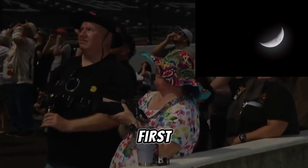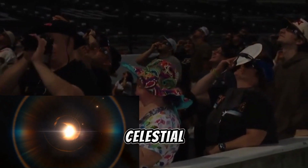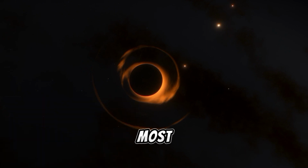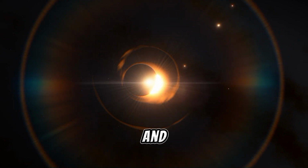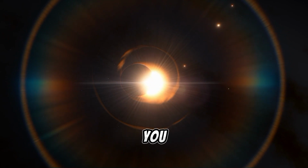First things first, what exactly is an eclipse? An eclipse happens when one celestial body blocks the light from another, casting a shadow. The most common types involve our Sun, Moon, and Earth. In a solar eclipse, the Moon gets between the Sun and Earth, blocking the Sun's light partially or completely, depending on where you are on Earth.